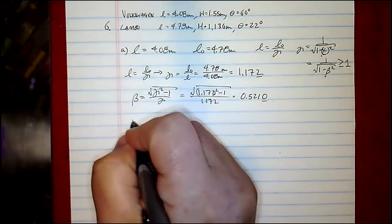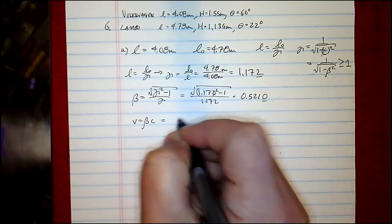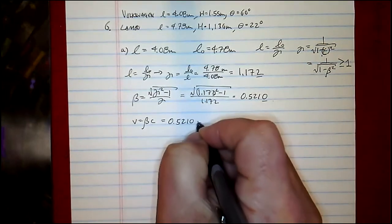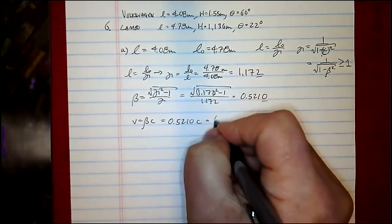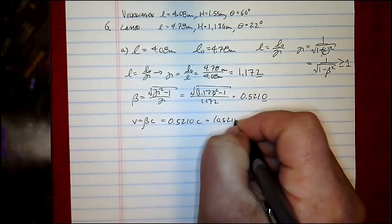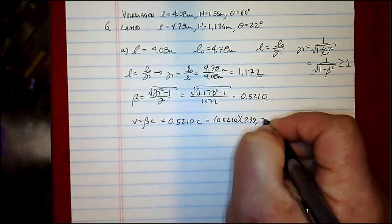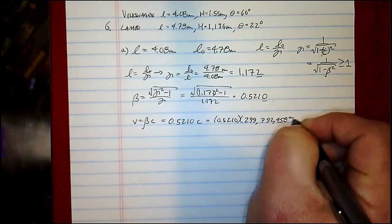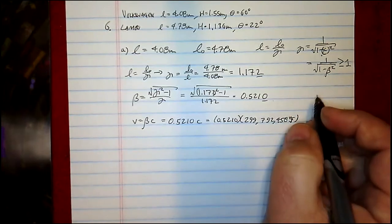Now what this means is V is actually equal to beta times C. So V is equal to 0.5210 C. So that's one way of expressing the speed. Of course, you could also write 0.5210 times the speed of light, which is 299,792,458 meters per second. Again, I'm carrying a lot of extra digits just because I like memorizing these numbers.